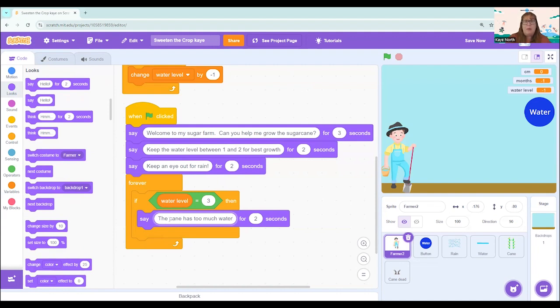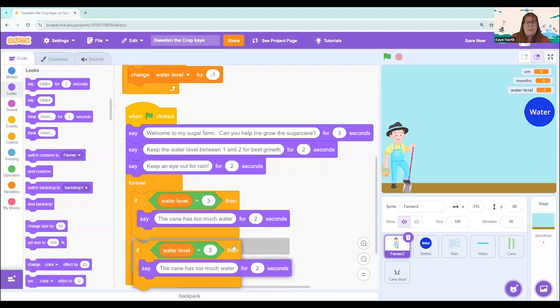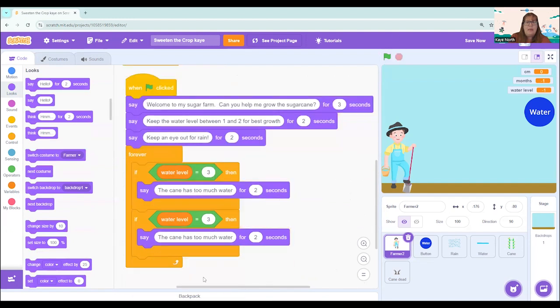In our game, the player's probably going to keep clicking the button. So we're going to set 2 more conditions that sit around the water level if they keep clicking. Again, let's keep it simple for ourselves. Let's duplicate this if-then block and drop it underneath. Okay. If the water level equals 5, so they've clicked it again, or perhaps the rain has come and impacted, we're going to get the farmer to say, the cane roots are getting too wet, which will slow its growth.